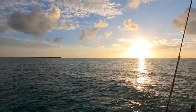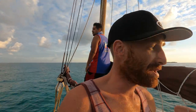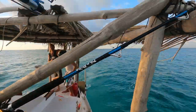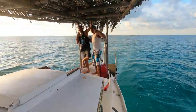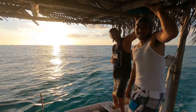Beautiful sunset starting up behind us. I think it's gonna be a real nice one. It's been a slow day as far as trolling goes. Lines are in the water right now though. Got a skirted up ballyhoo on this big boy. Just hanging out. This is our makeshift rod holder. You know, when the fish hits, it's gonna pull that way. Strapped in, bungeed. That one over there has got a big ballyhoo on it too.